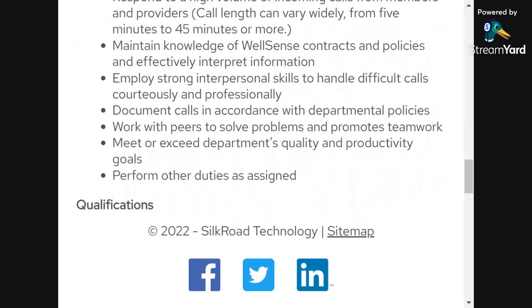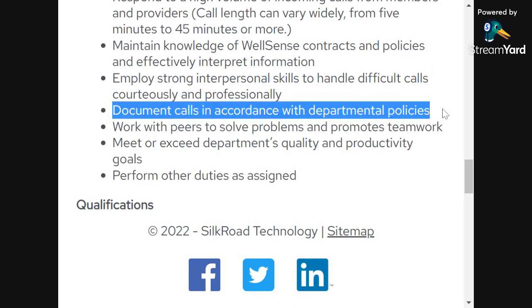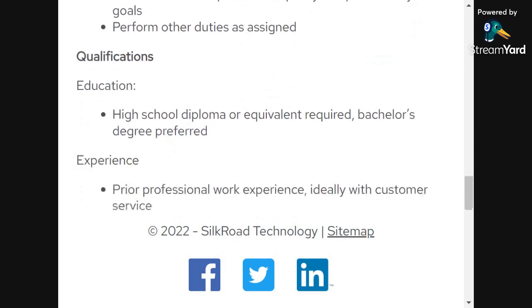And you're going to have to employ strong interpersonal skills to handle difficult calls in a courteous and professional manner. You're going to document calls in accordance with the departmental policies. You're going to work with peers to solve problems and promote teamwork. You're going to need to meet and exceed the department quality and production goals. And you may have other duties.